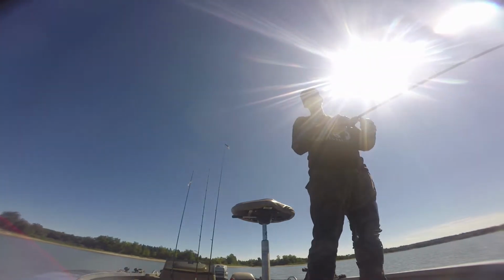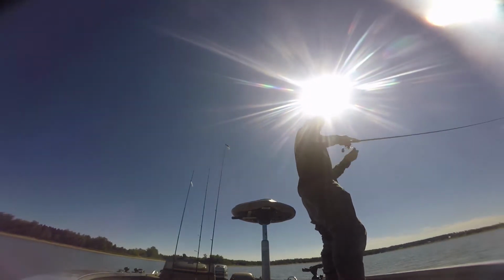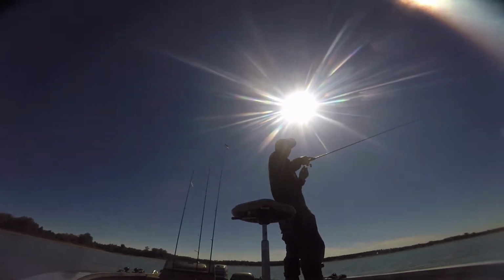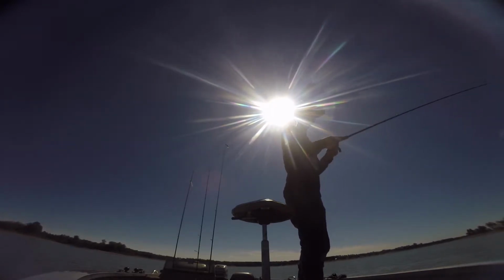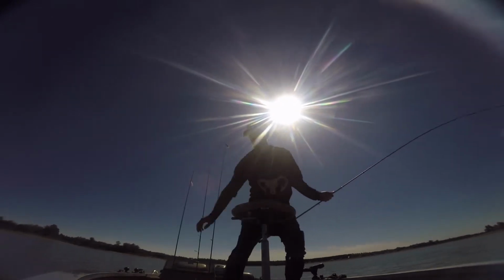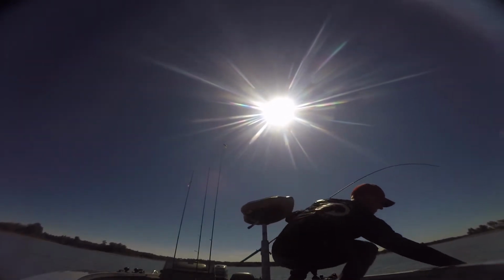All right, so I switched up to my only other deep diving crankbait, and it worked. Hooked up to another fish. Now this one's not another Wellington, but still a pretty decent little fish. Getting hit on the crankbait is just awesome because it's a heavy bite.